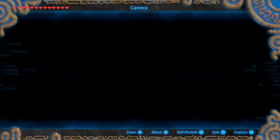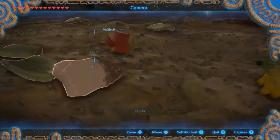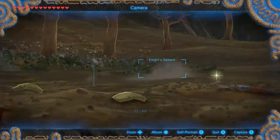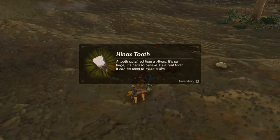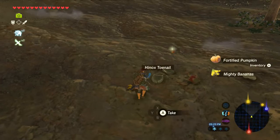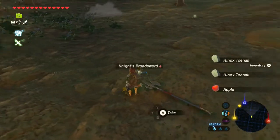Ooh. Haven't taken a picture of a pumpkin. Hinoxes have the whole build-up with them. They even have that giant health bar. Ah, a tooth. But they're not really all that hard.